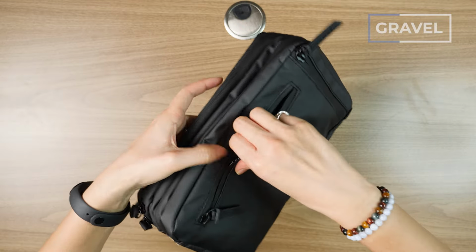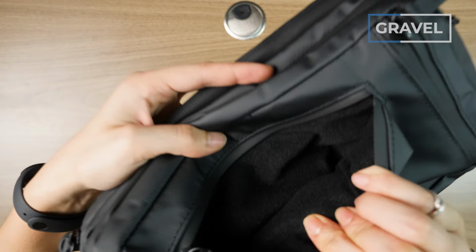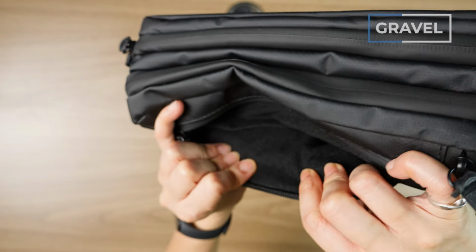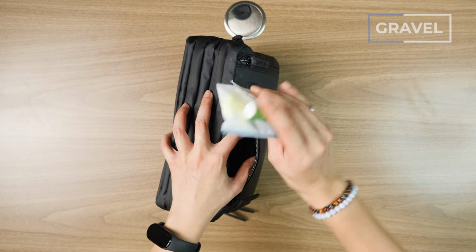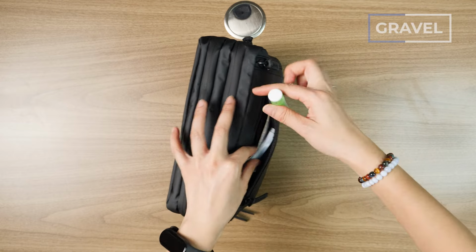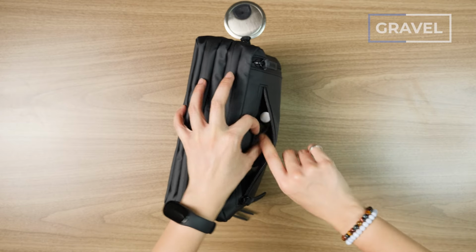So there's that. On the outside, you have one quick access pocket. You can see right here, we have this pocket, which has like a micro fleece lining. That's what Gravel's saying. You can use it for cords or valuables, I guess. But also it says you can use it for a first aid kit, so why not? I'll throw some Band-Aids in there, my earplugs.